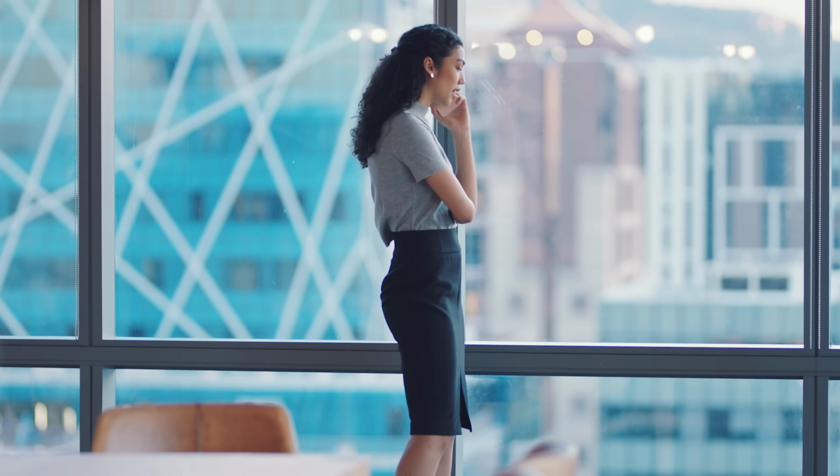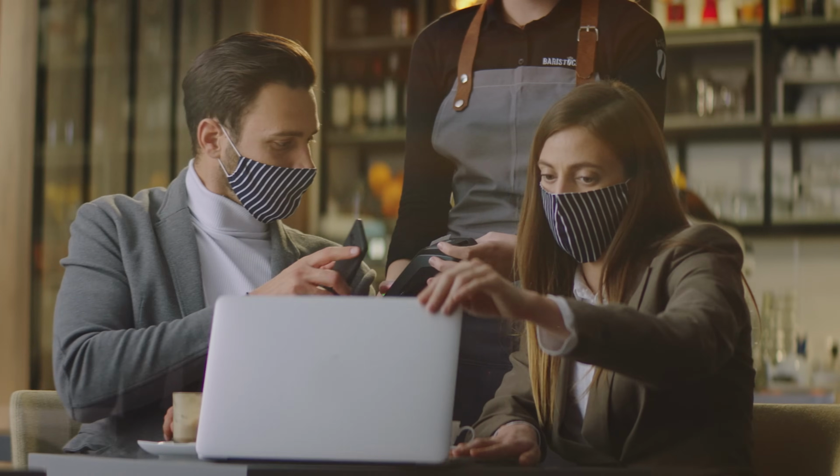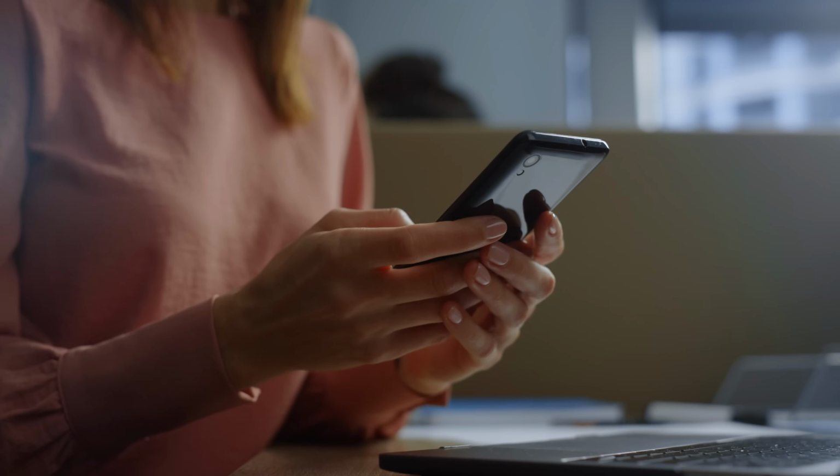But in an average day, a smartphone could be used for making calls, listening to music, calculating a tip, checking your banking balance, posting on Instagram, ordering a coffee or lunch. The list goes on and on. By the end of the day, it's not uncommon to have 30 applications running in the background just waiting to be opened up again.